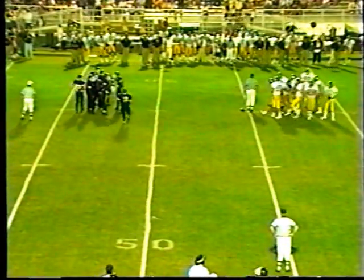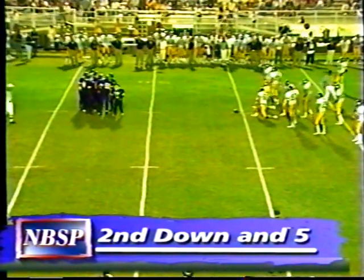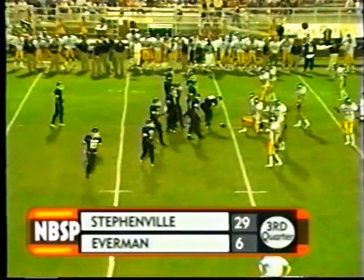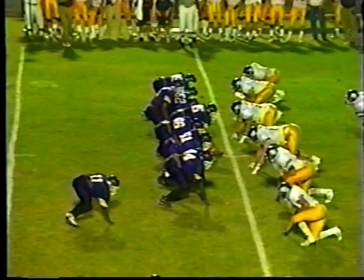So the end around to Thomas Williams nets 5 yards. It's second and 5. And John, at the beginning of that play, it looked like it had the potential to go for a lot more than that. Well, he couldn't get his blocker out of his way, but ran right over him. He just knocked him down and said, well, if you're not going to go out there, I'll just run through you. Second and 5 for the Bulldogs, now in Jacket territory at the Stephenville 45-yard line.